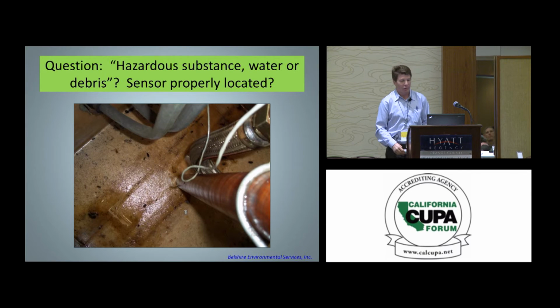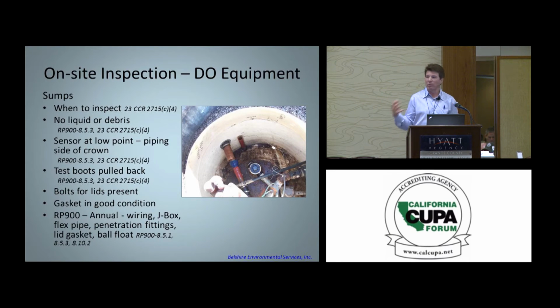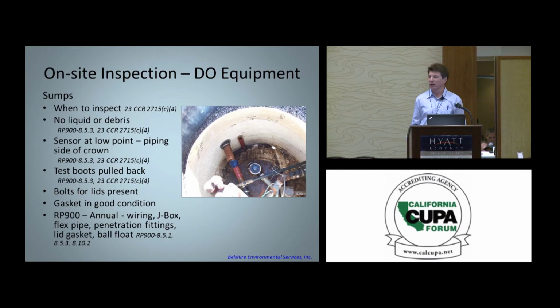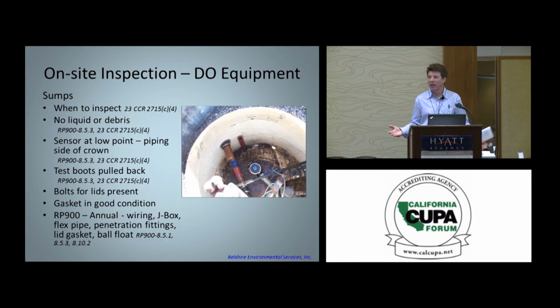Sumps. I'm going to start moving quickly here. You inspect when there's not a record of a response to an alarm. Okay, so in the past month. Basically the same type of inspection as before, except you really got to make sure you understand whether or not it's a dry or secondary on the lines, right? Because if it's a dry secondary on the lines, then you got to make sure the boots are pulled back. Some people have us look at the lids, make sure all the bolts are there. Interesting, RP 900 asks you, is there a lid? That's one of the questions, right? Does it actually have a lid? I mean, there's questions in there that you don't think about here because you take it for granted.